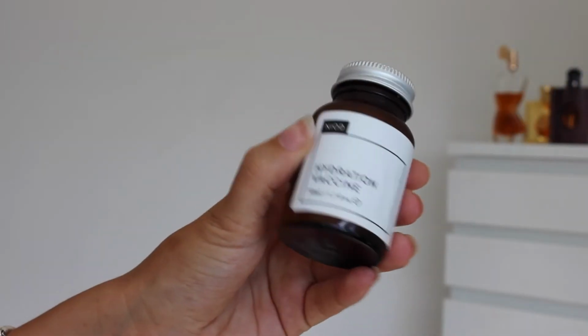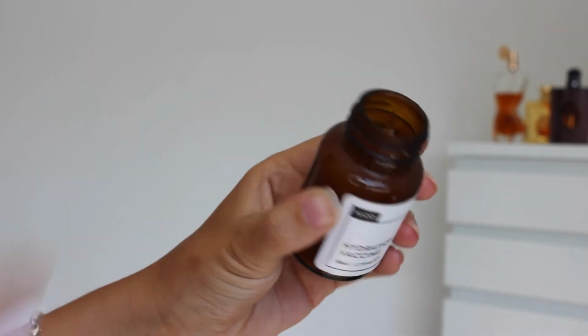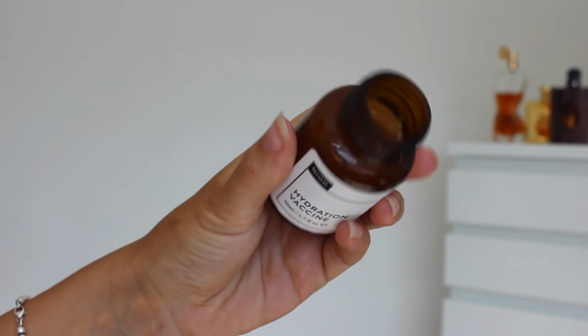I feel like I'm flying through these so fast, but this is the NIOD hydration vaccine, and this is something that I've really, really enjoyed using the last month. I think I have mentioned it in the past, but in the last month, I've stepped up a gear and been using it every single day. So what is it? Hydration vaccine isn't a moisturizer.